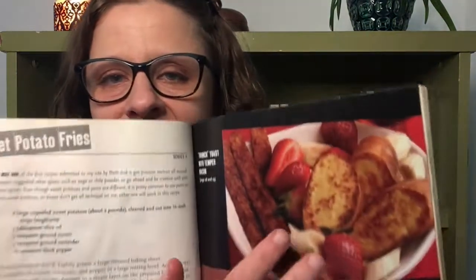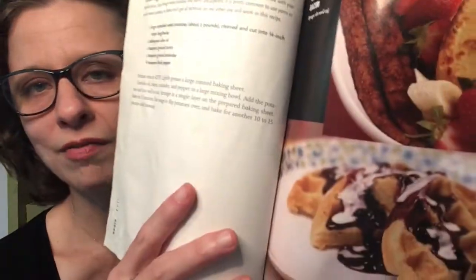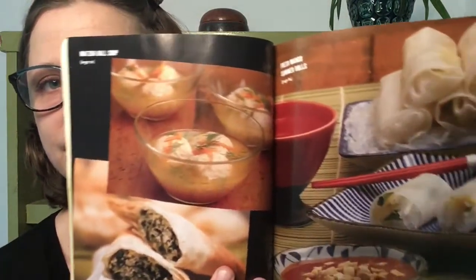I make a variation on this all the time. Maple mustard glazed potatoes and string beans. It basically just taught me to make a delicious maple mustard glaze for vegetables, which I use all the time. Okay, here we go. We have a couple of photos. Here's her French toast. This is a vegan French toast, and some waffles down there in the corner. Got some other things, some matzo ball soup, some spring rolls.